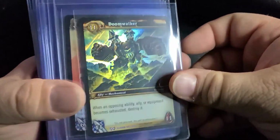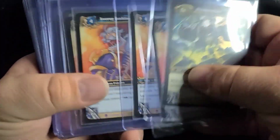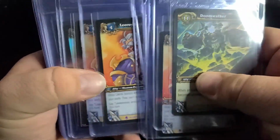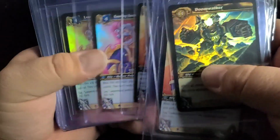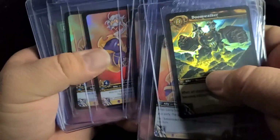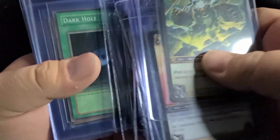World of Warcraft. I haven't submitted these in a long time, and I'm really looking forward to doing it. I essentially own the population already of Leroy Jenkins for the 2 different sets he was printed in. That's the original Heroes of Azeroth, and then the set from 2010 Archives.